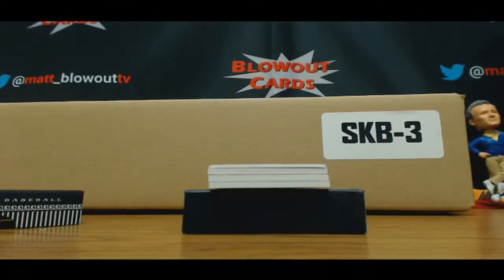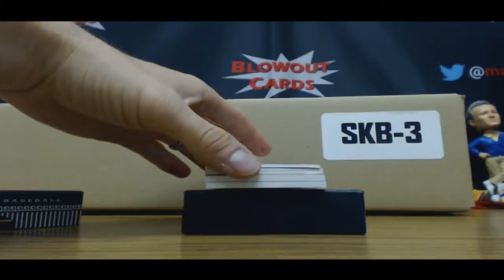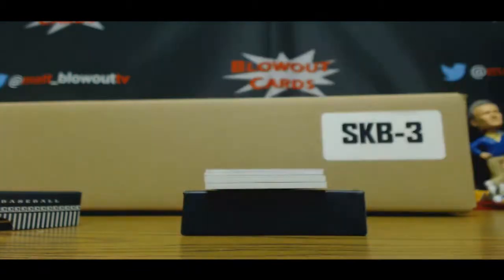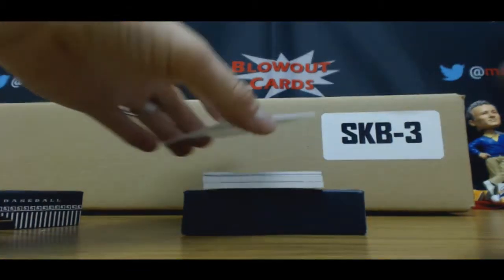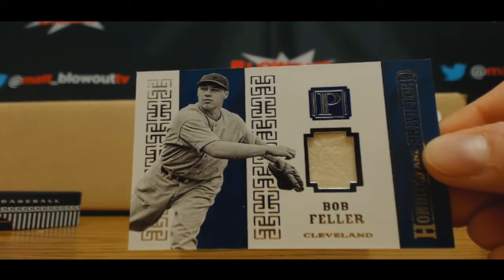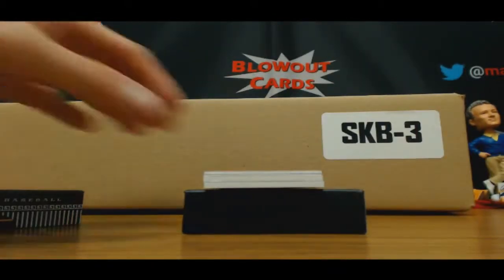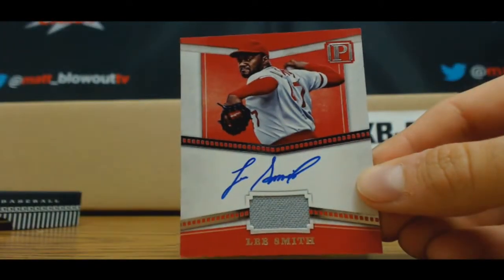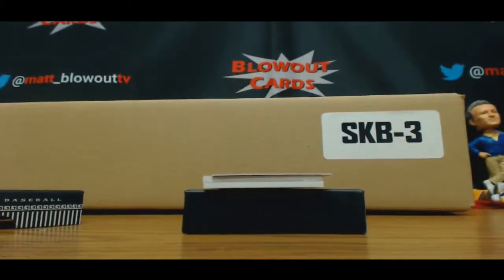Noble Timber to 99. 3000 hit club, Eddie Murray to 199. Old school jersey, Bob Feller. It's numbered to 99. Lee Smith. Jersey autograph to 99.